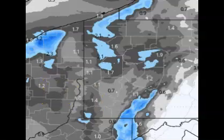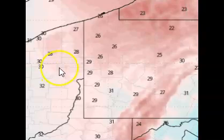So you got the heavy rains, get some thunderstorms, and then you got some snow on the back end of it. And then the temperatures will slide backwards. This is Thursday afternoon around 6, and you can see the temperatures are all below freezing. All right, that's your 48 hours.